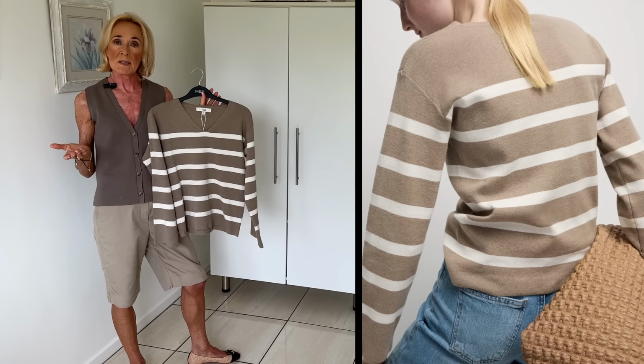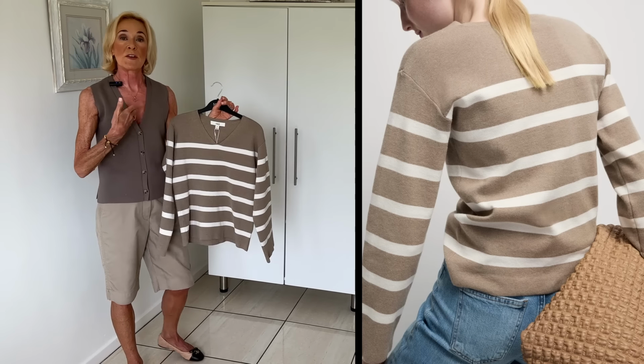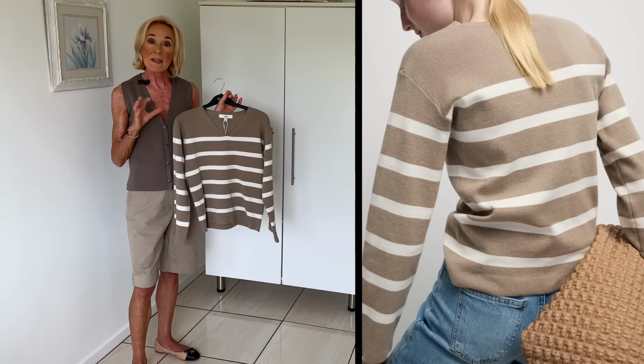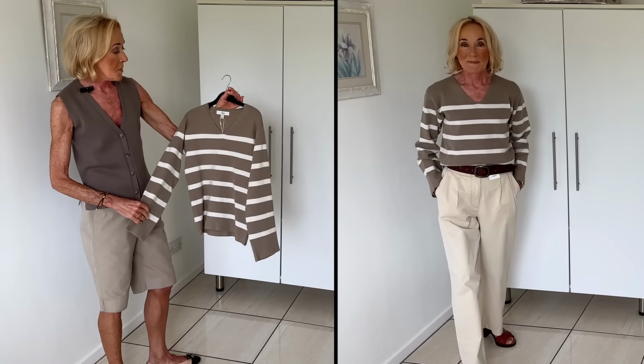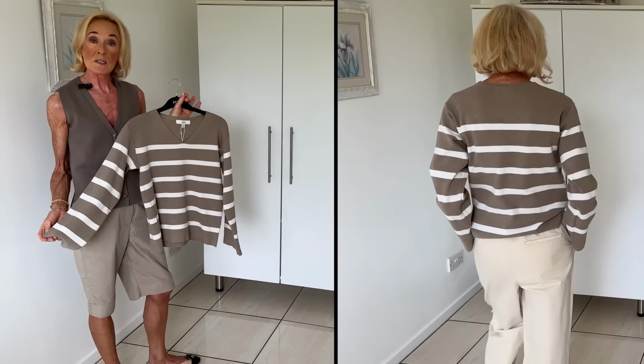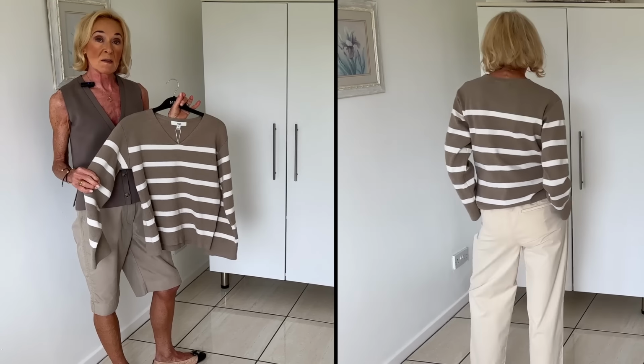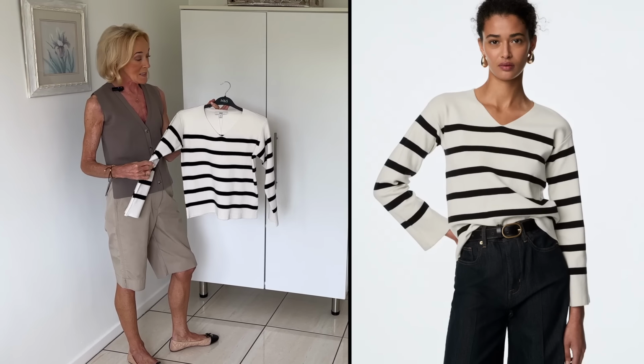So when I say you can size up, you could actually get the same sweater in a different size and have a different look, if that makes sense. But I love how this V finishes quite high. It's a little bit different. And honestly, it feels lovely. Because of its cotton, it's still a nice wearable fabric for this weather. But when you need something a little bit more, this will be your friend. Okay, it also comes in this colorway as well.